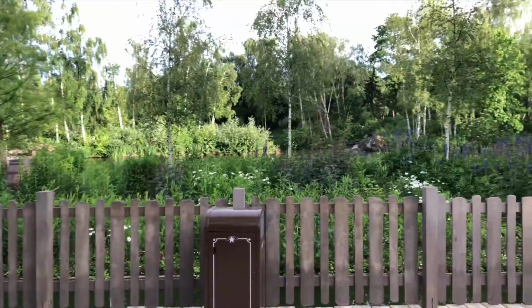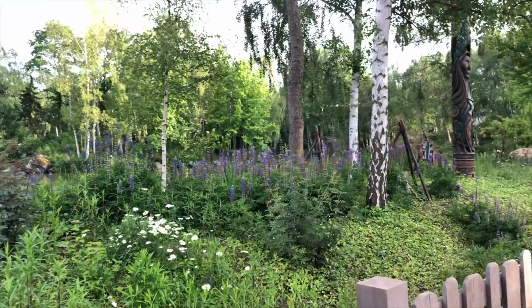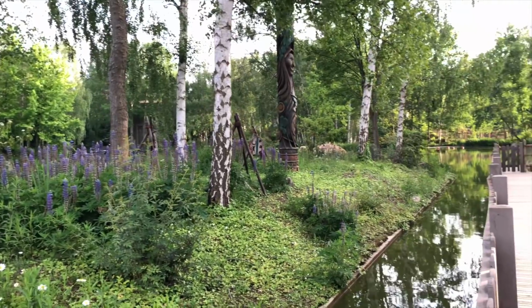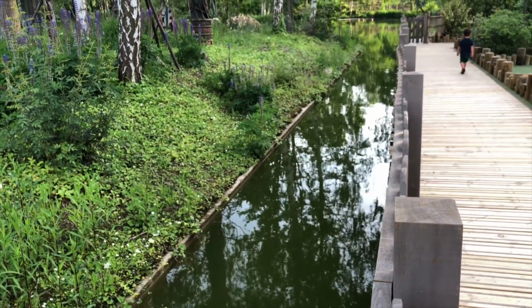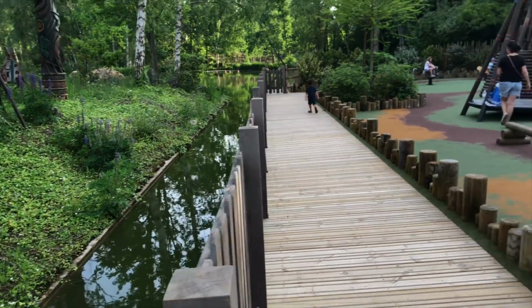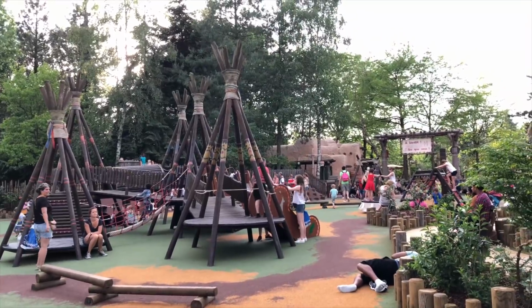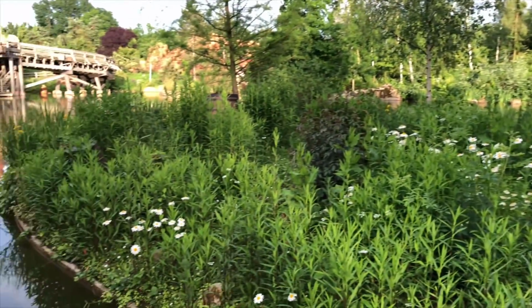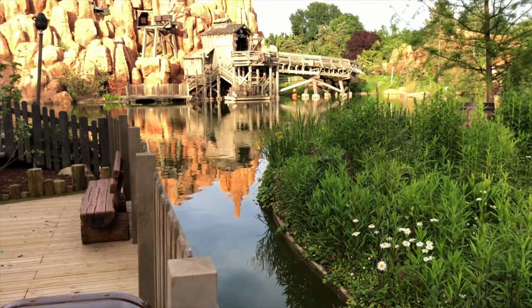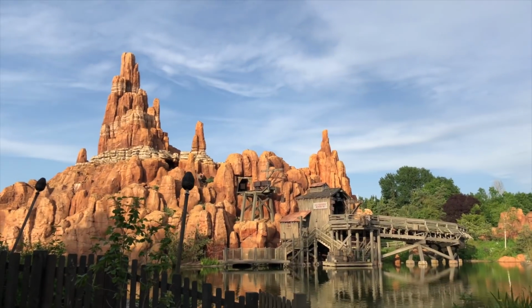So, the other thing that our parks used to have is canoes. Guess who else had canoes? Disneyland Paris. Here's where the canoes were loaded from this dock, before the rest became a playground area. And there in the distance is Big Thunder Mountain.